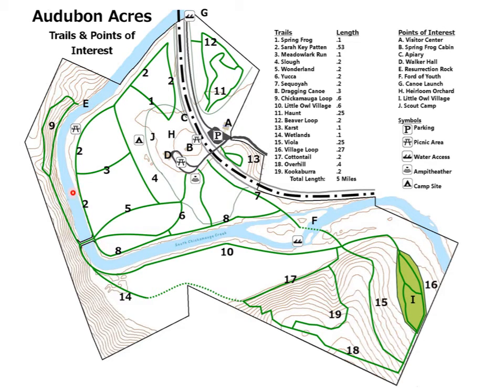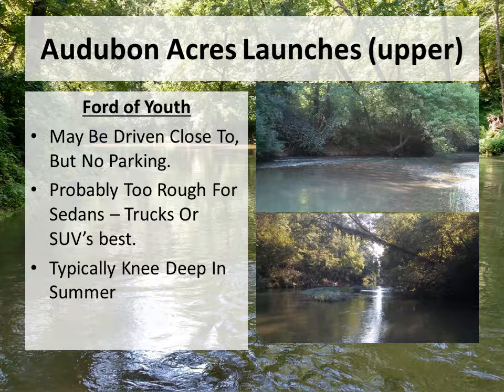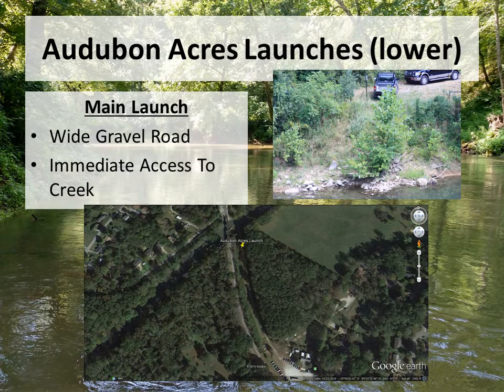The water's flowing this way, so again, the Ford of Youth is up here, a 9/10 of a mile paddle down to the main canoe launch directly after the railroad bridge up here. A couple more pictures. This is just showing the water being pretty shallow up at the Ford. Picture looking upstream from there, looking up towards Graysville. And then here's a picture of the launch down at the lower end of the property.